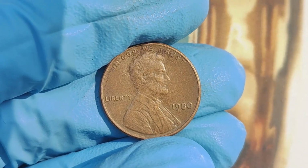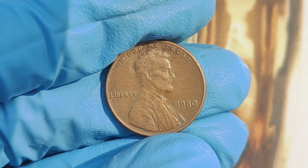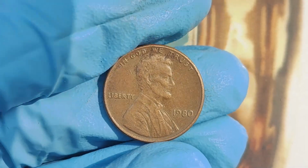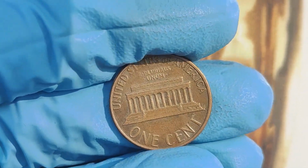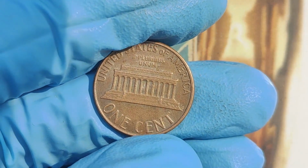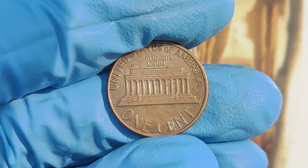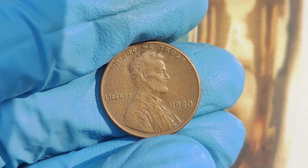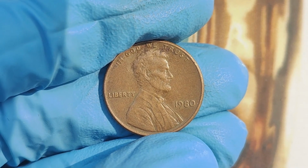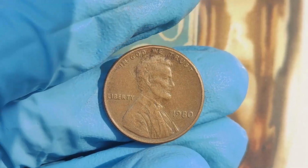Are you sitting on a hidden fortune without even knowing it? Imagine a single penny in your possession could be worth thousands, even millions of dollars. Sounds like a dream, doesn't it? Well, for those who own the rare 1980 Lincoln penny with no mint mark, that dream could be a reality. But here's the catch: most people don't even know they have it. What if you've been overlooking this treasure in your jar of spare change or a forgotten box in the attic?